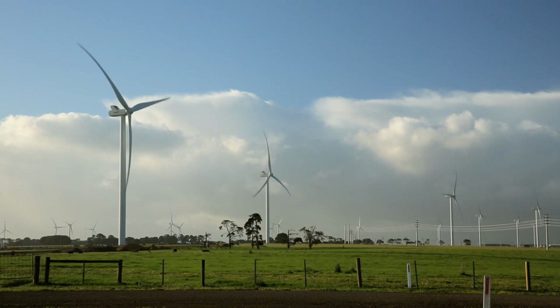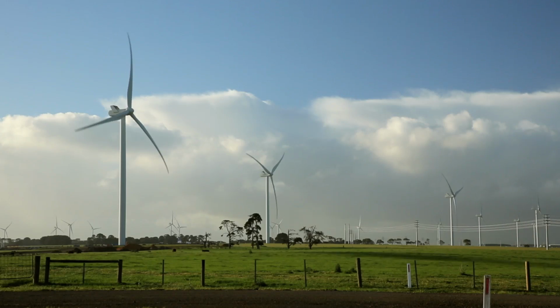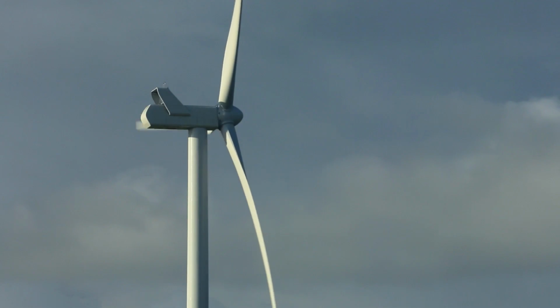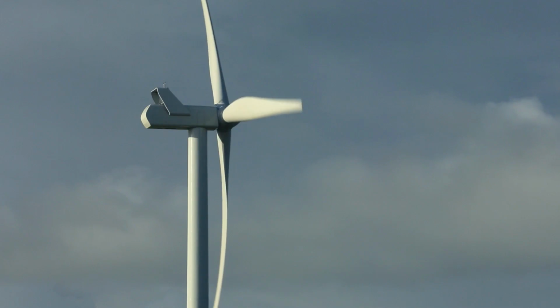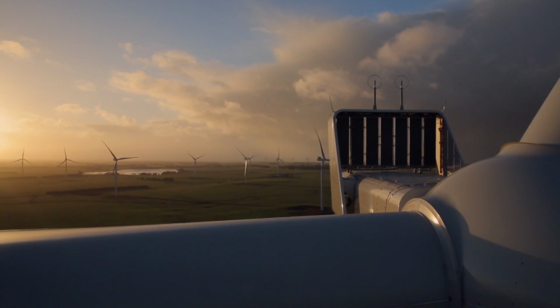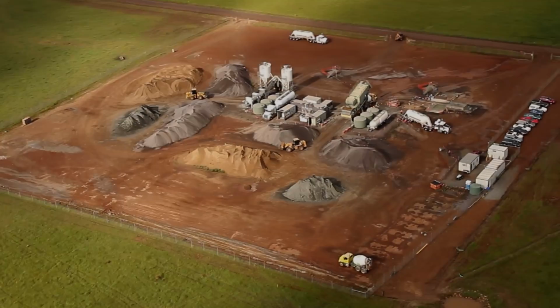The wind farm will contribute to the Australian Government's renewable energy target for 20% of renewable electricity generation by 2020. This video, Macarthur Wind Farm, Powering the Future, will take you on a 20-minute journey of this iconic project as it unfolded.